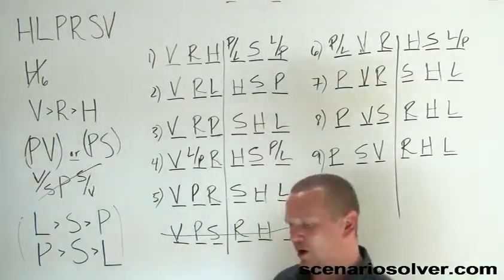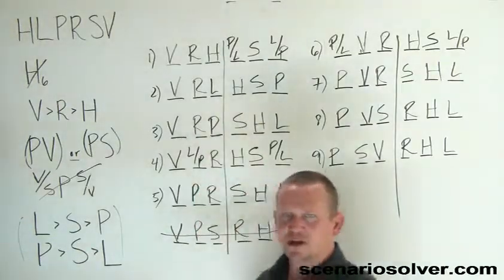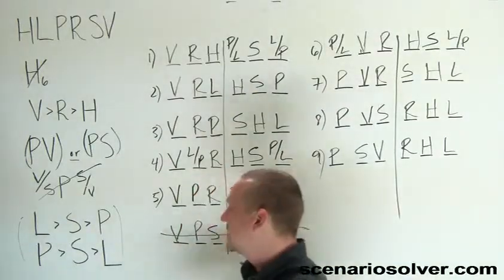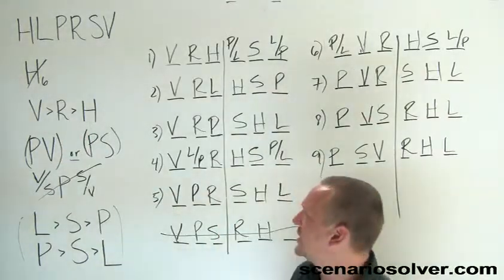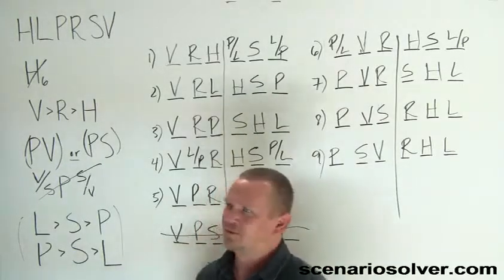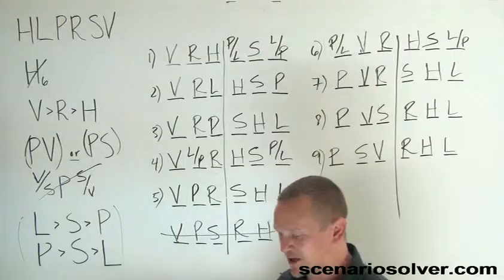If you are a scenario solver and you can't do this, you need to do this enough times to where you actually can do it. This should be something that's second nature. This should always be a possibility that you're looking for. This is old school LSAT logic games, something that doesn't pop up very often, but it's something that you must know how to do if you want to succeed at this test.